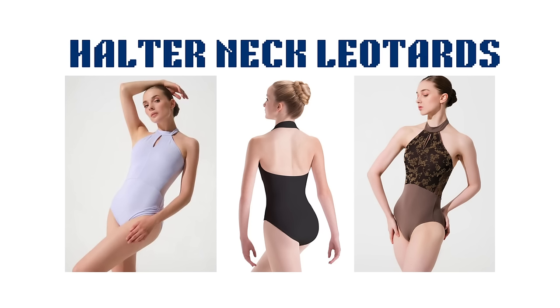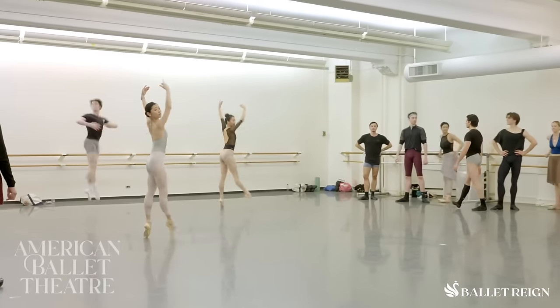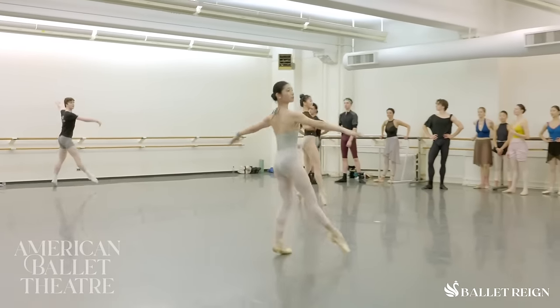Halter neck leotards. Oh, pass. Yeah, for me it's a pass. I think it does look good on certain people though. I feel like their bodies are just made for halter leotards. I'm not like that. I feel like halter necks never fit right on me.